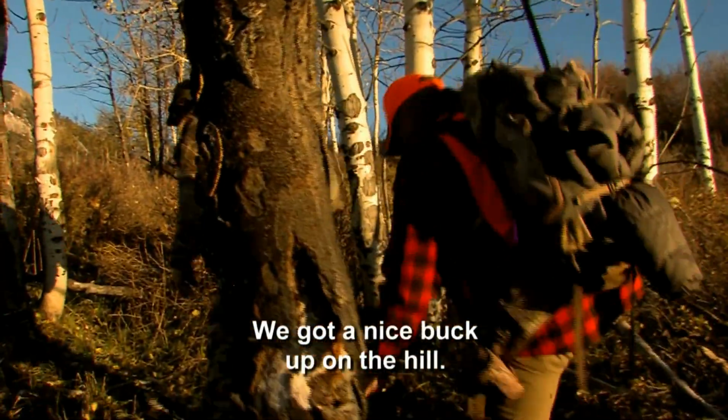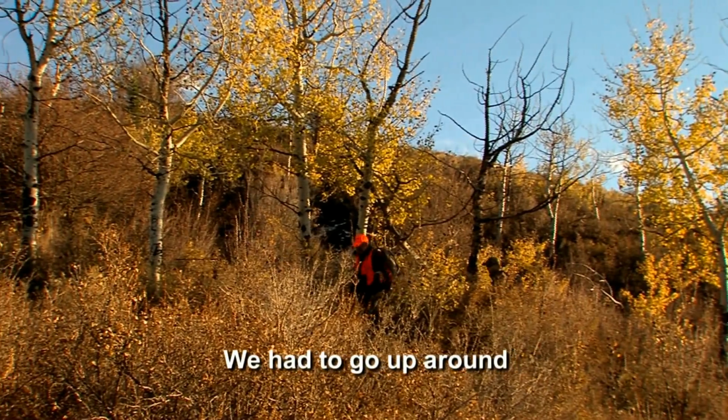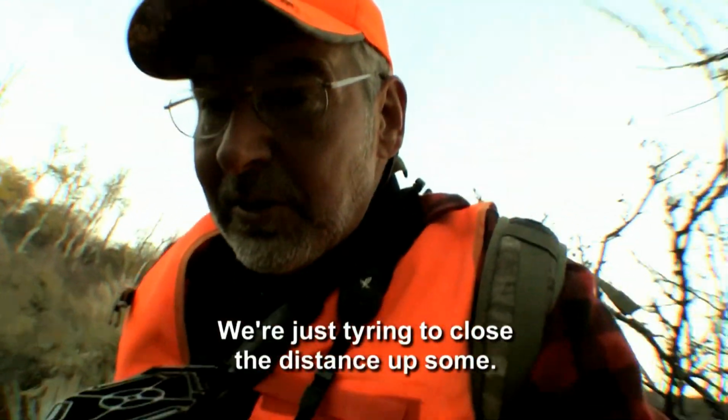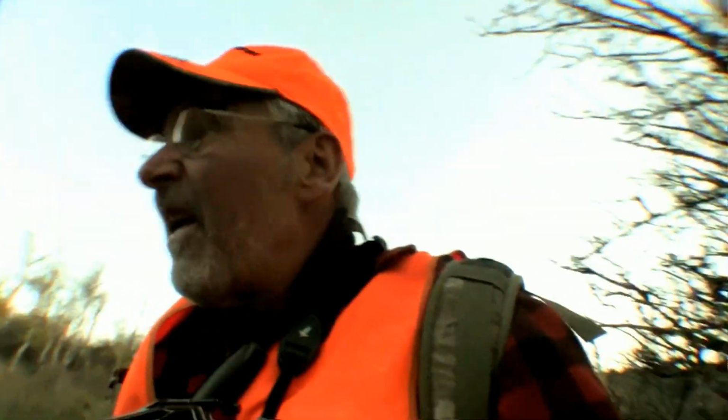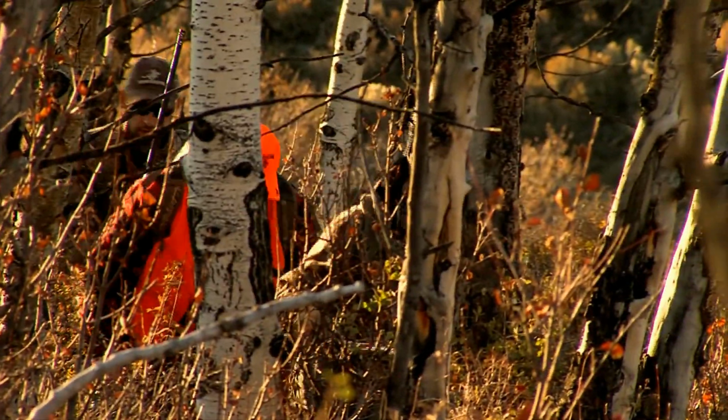We got a nice buck up on the hill. I had to go up around and come down on him. 470 right now. I'm just trying to close the distance up some. It was kind of a gamble, but it was the best shot that we had. As it worked out, that buck was locked in on that doe. He had no intentions of leaving her. It's kind of an elaborate stalk, but we did it pretty quickly.